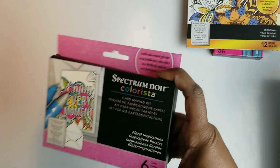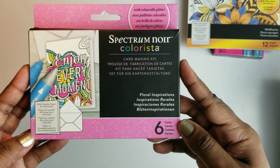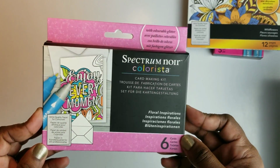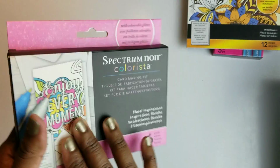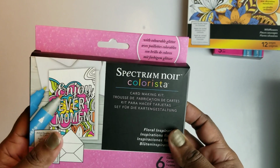And then I have the Spectrum Noir Colorista card making kit, which is really cool because I do like to send cards whenever I send a book to someone. So this is nice to color something to add to my package to someone else.